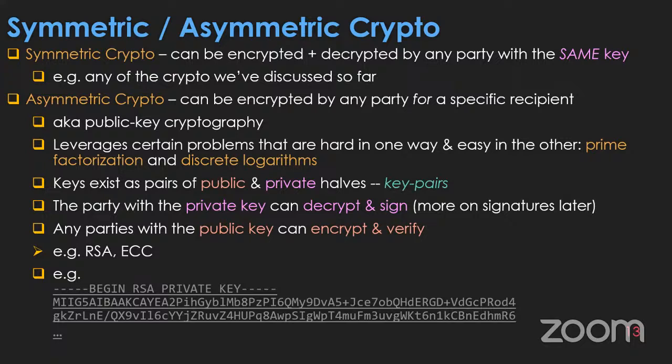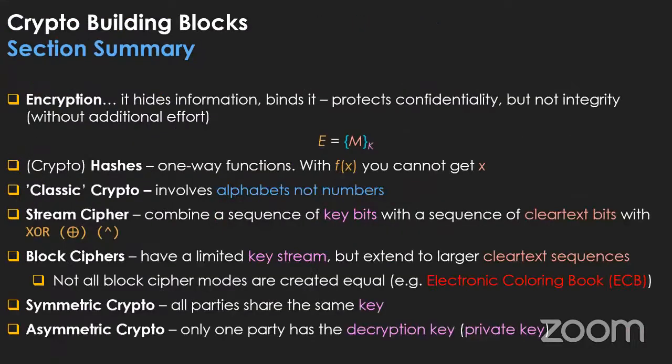This is a snip from the 2023 badge firmware that they published. So that's the beginning of their certificate there in the build system.